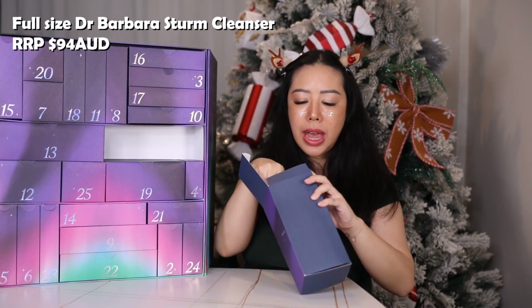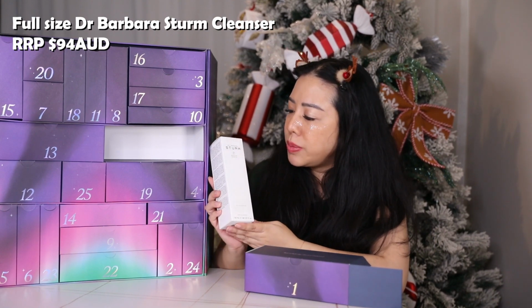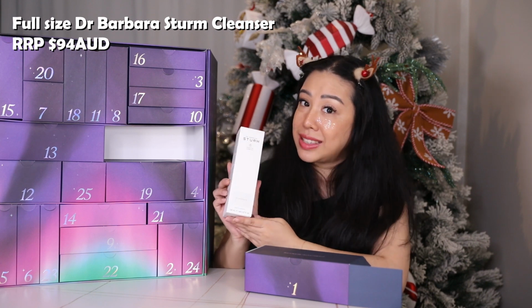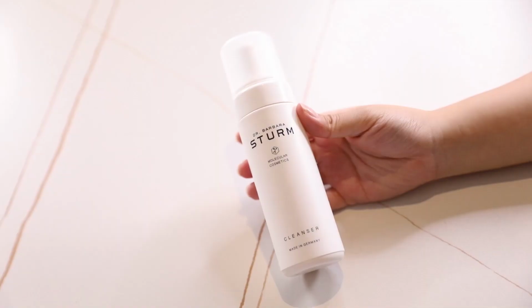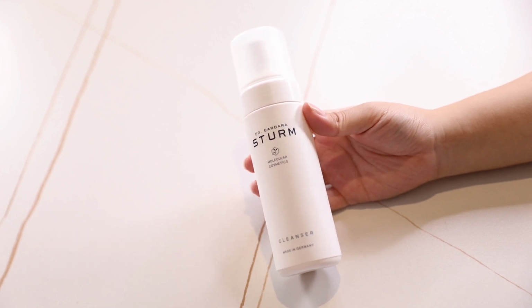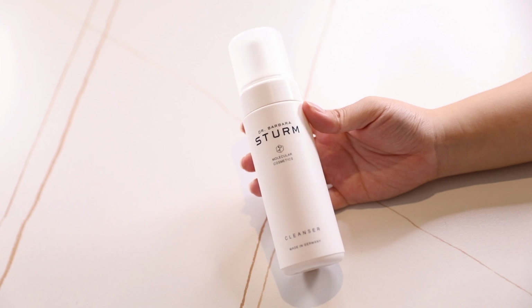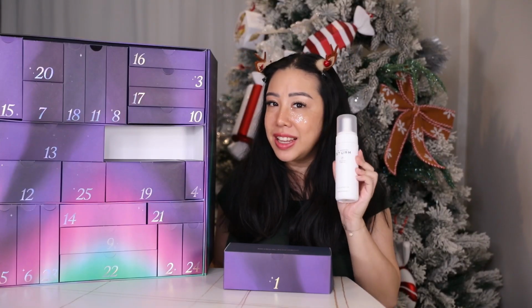On the first day, we have the full-size Dr. Barbara Sturm cleanser. Now this one is 150 mils and retails for 94 AUD. This is a gentle yet deep cleansing foam cleanser that removes makeup, dead skin cells, pollutants and other impurities. We have always heard about their amazing serums and now we get to try their cleansers too.